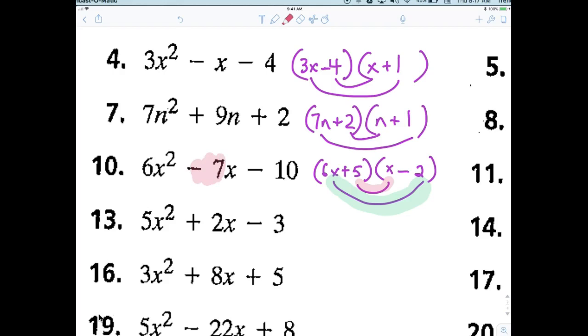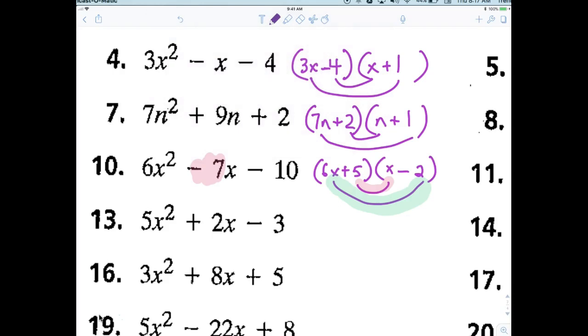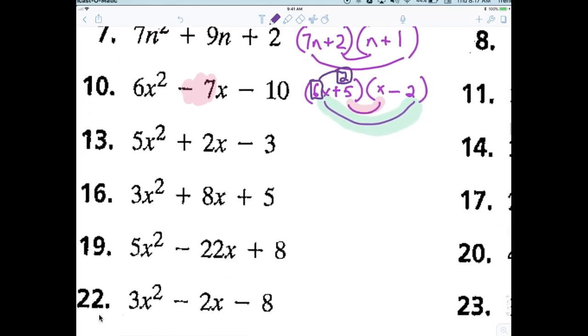Why didn't you put 2 on the left side if 6 and 5 are close together? No, the reason 2, listen carefully now, because this is super, super important. 2 cannot go there because those have a common factor of 2. You with me? All right, so let's do 13.